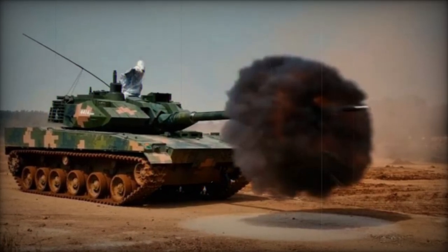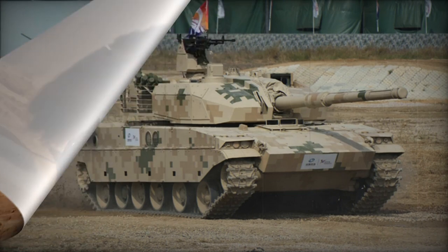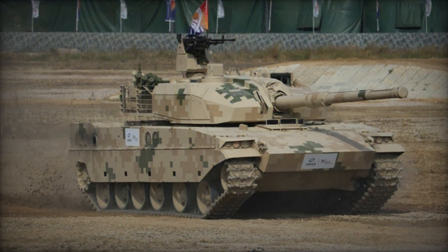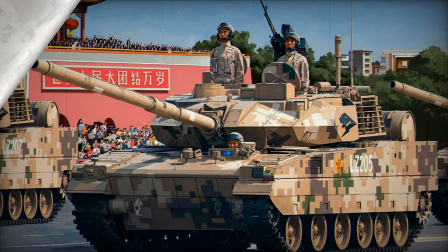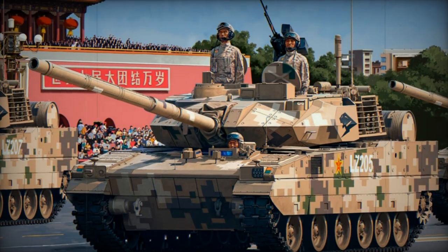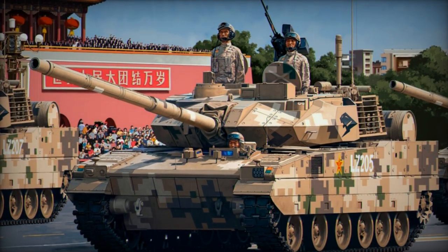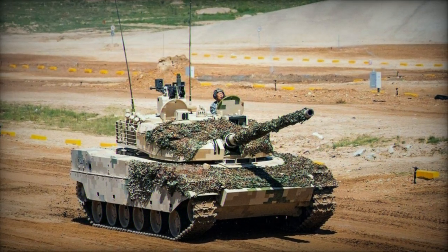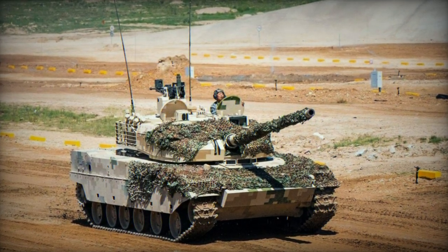The tank carries a total of 38 rounds and missiles for its main gun, automatically ejecting spent cases from a rear turret hatch. Its secondary armament encompasses a remotely controlled weapon station hosting a 12.7mm machine gun and a 40mm automatic grenade launcher, alongside a coaxial 7.62mm machine gun.